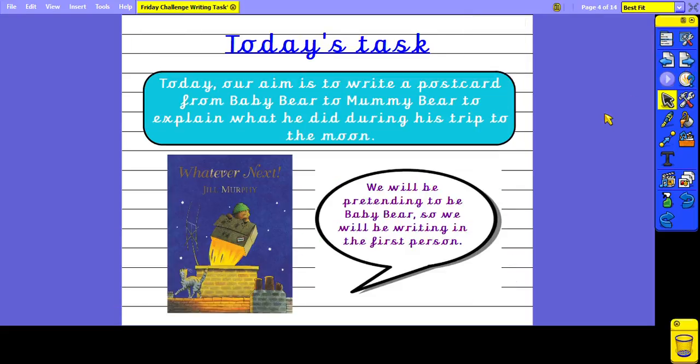So we will be writing a postcard today from Baby Bear to Mummy Bear to explain what he did during his trip to the moon. And we will be pretending to be Baby Bear, so we will be writing in the first person. So we will be using I in our sentences.